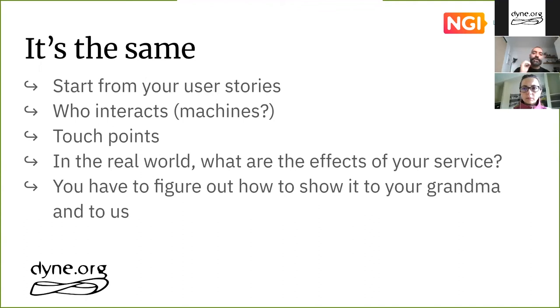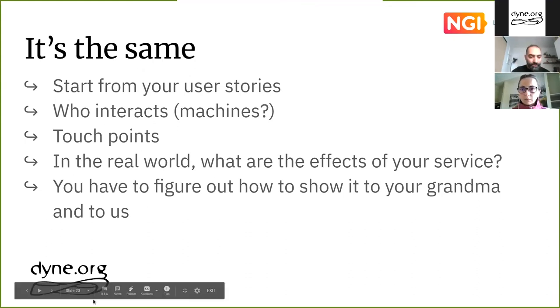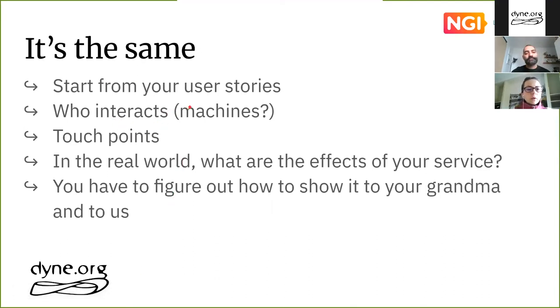Okay, so you start from the user stories and write who can do what. Okay, you need to know your actors, so who interacts, whether they're machines or APIs or whatever, I don't care. You need to define the touch points. Your touch points are when these actors interact with your product, okay? So those are your touch points.